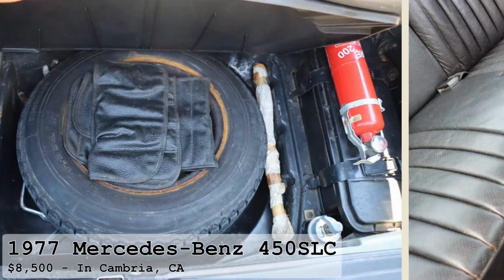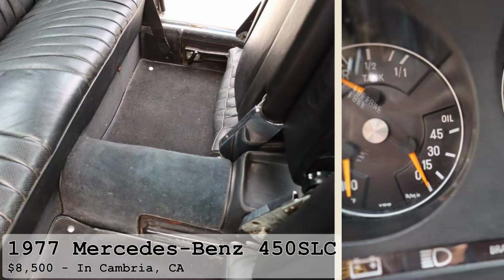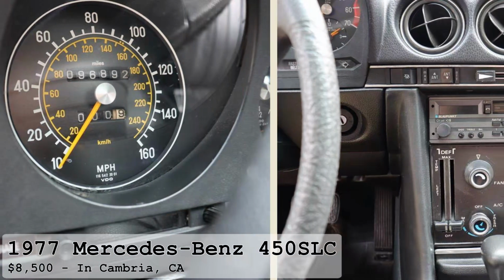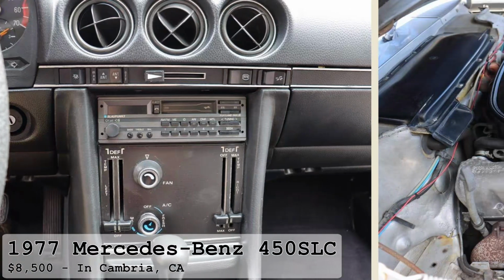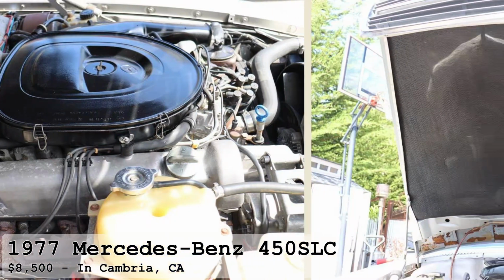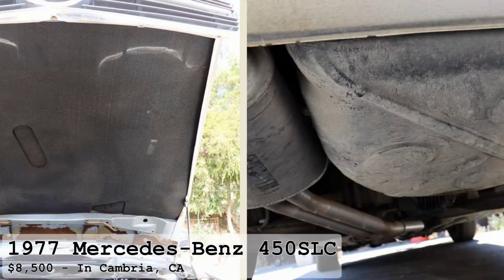maintenance history. Recent updates include brake servicing, a new water pump, and timing chain replacement, ensuring reliability for its next owner. While the paint shows some fading, this 450 SLC is mechanically sound and ready to hit the road. Priced at $8,500 and located in Cambria, California. This luxury classic is a standout choice for enthusiasts and collectors alike. Visit the link for further details and photos.